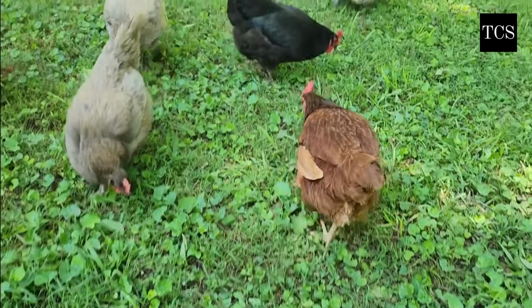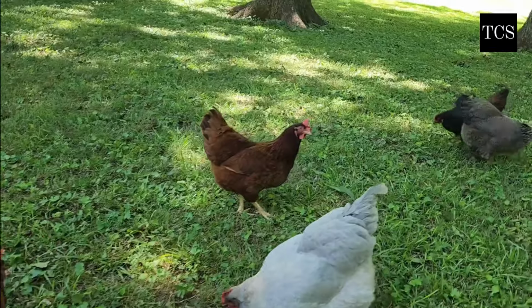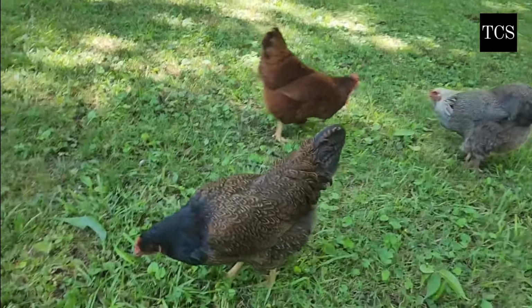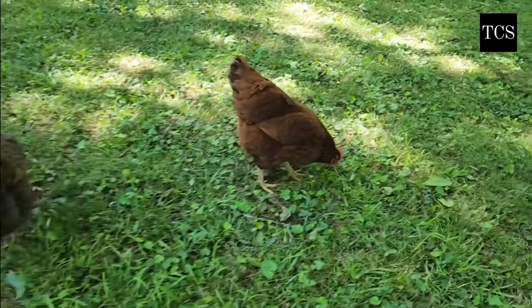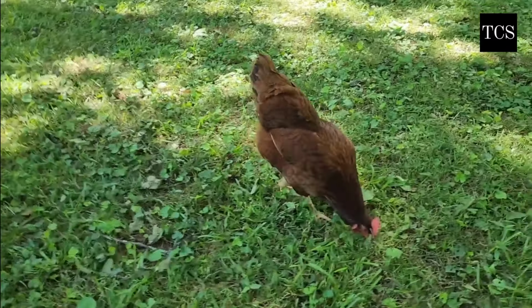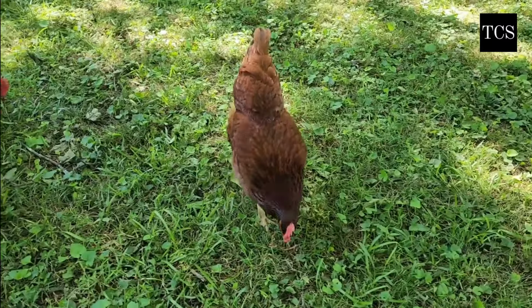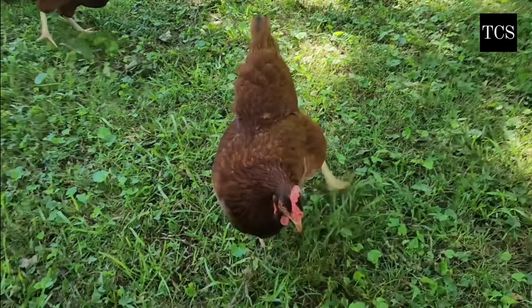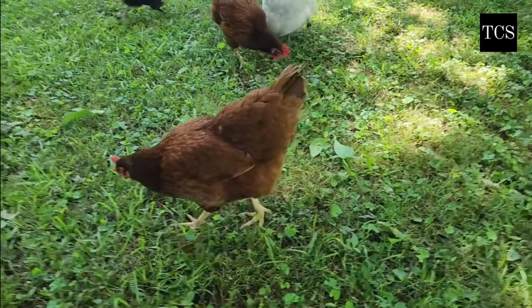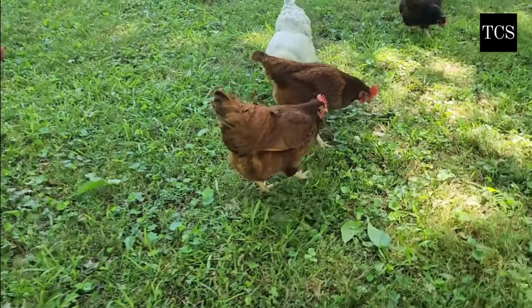Now Ruby over here is the polar opposite. She is a big bully with the other hens, but you see her, that's her main target right there, Alice. But she's actually really good with me. However, when I read that they're very, very sweet and outgoing, I have not experienced that with these two. She will approach me and come up and visit for a minute if I'm sitting on the ground, but she does not really seek my attention. Neither one of them do.